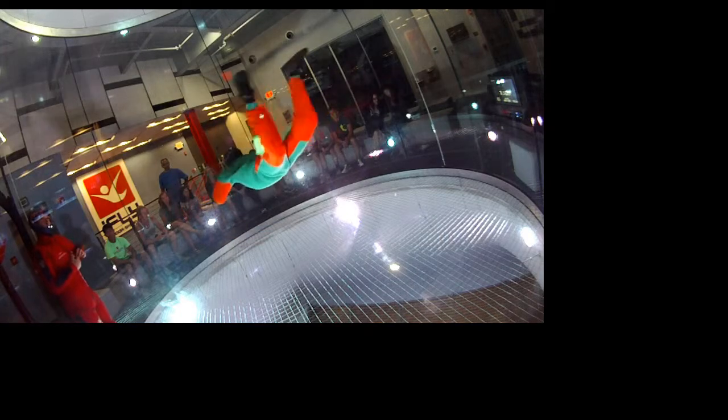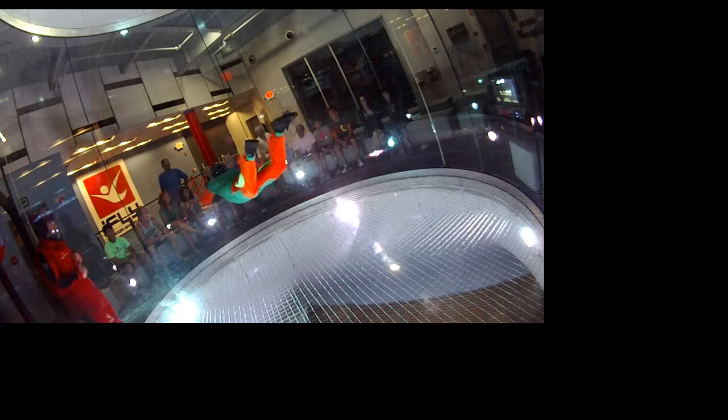And a lot of it is time in the tunnel, but it's also drilling.